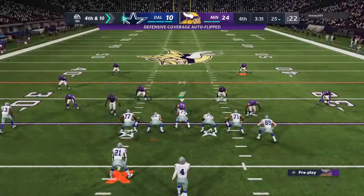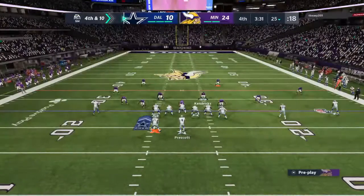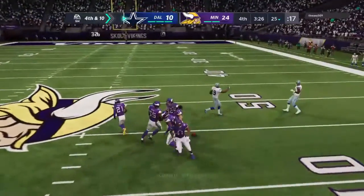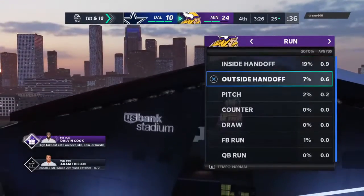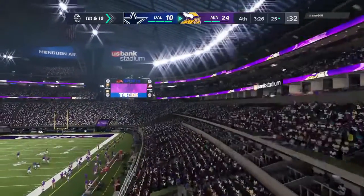All right, they're going to try and keep hope alive here on 4th down. They're going for it. The Cowboys will go. Prescott. And that is incomplete. The Cowboys here unable to convert on 4th down. And the Vikings, they have the football now in excellent field position.